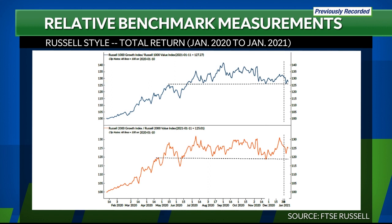And part of that is that when we think about value, we think about energy and financials. That's very true, but also staples, utilities, real estate. Those sectors have big weights in the value benchmarks, and those have high dividend yields, and they've gotten hit really hard here on a relative basis. And so that's why the dynamic within growth and value isn't as simple as it first appears. This is really about cyclical versus defensive, more than just, say, growth versus value.